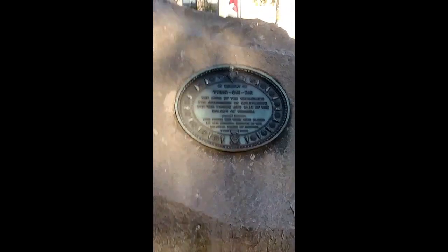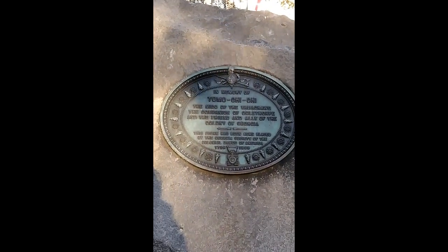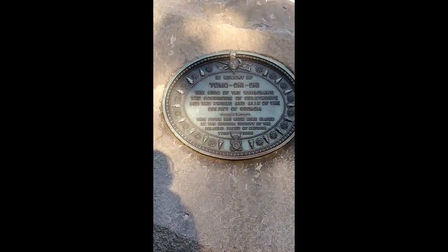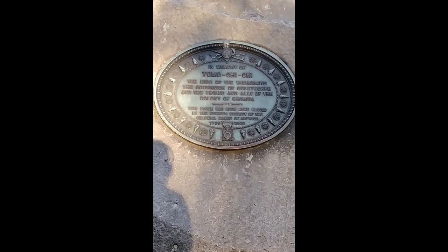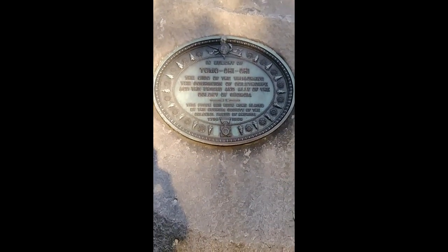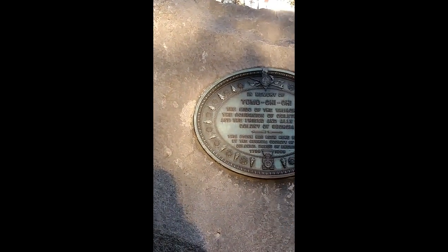Alright, now we get to look at the black Tomochichi. The Mico of the Yamacraws, companion of Oglethorpe and friend and ally of the colony of Georgia. This stone has been placed by the Georgia Society of the Colonial Dames of America, 1739 to 1899. And that's bronze. You can see it's aged and it's a huge rock. Okay. Can you see it?